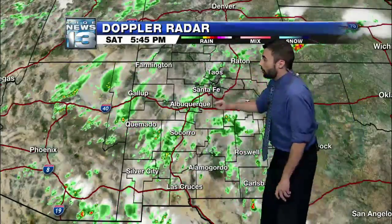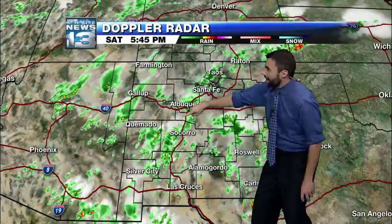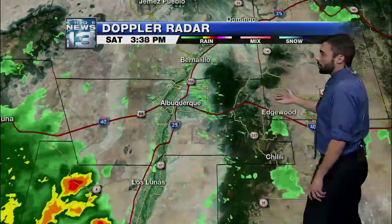But we talk all the time about getting little vortices in the atmosphere, and what that is, little spins that allow for some of these storms to develop. And that's exactly what we got over Albuquerque this afternoon. As you watch this loop, you can see a little bit of spin as that storm starts to roll through Albuquerque, and that was just enough to get us some big-time rain and also to give us a severe thunderstorm earlier in the Albuquerque metro area. Now, everything is starting to quiet down.